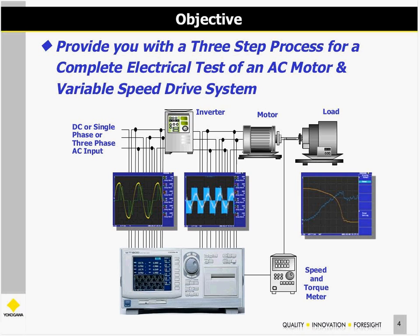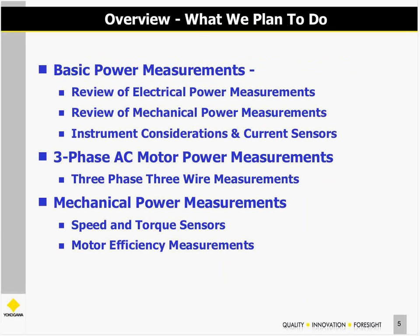Today, we're going to give you a 3-step process for a complete electrical test of your AC motor and your variable speed drive system. We're going to start with a review of basic electrical power measurements, a review of mechanical power measurements, and then instrument considerations that you need to think about for these types of applications, along with a review of some of the current sensors required in these applications.